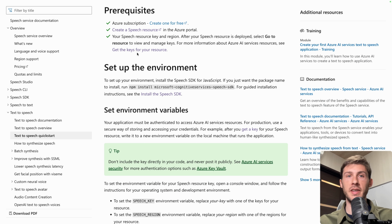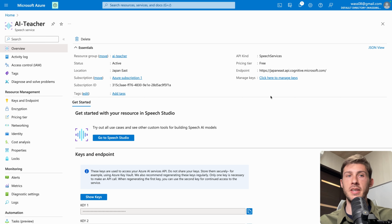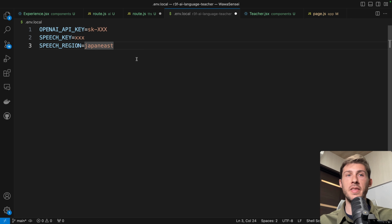Then you go to the next step, get the keys for your resources. And you still follow the procedure. After your resource is successfully deployed, select next step, go to resource, and you will be able to see your key. So you should arrive here. Go to keys and endpoint and copy the keys that you will get here. When you have the keys, you can add them in your environment file. So OpenAI API key, you should have your key here. Then add a speech key and speech region. It's easier if we keep it inside the environment file.